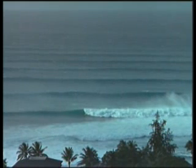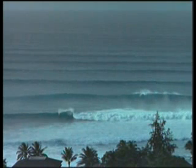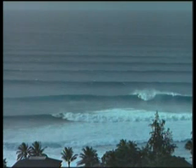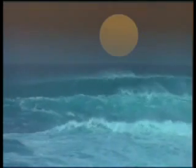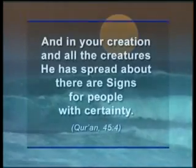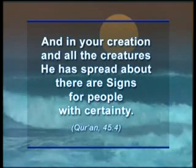This flawless design is a proof of creation for believers. In Surah 45, the Almighty God reveals to us the need to consider living things. And in your creation and all the creatures He has spread about, there are signs for people with certainty.